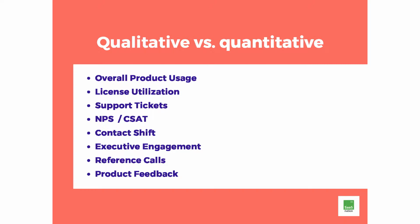It's going to depend on your business, obviously, but some ideas are overall product usage, and within that, what are your stickiest features that customers should be using? If you think about who is the most successful customer that's using our product right now, what are the features that they're using that make them successful? License utilization, pretty obvious. If a customer is paying you money every month and not using your product, that's probably a pretty good sign that they're not going to stick around for long.